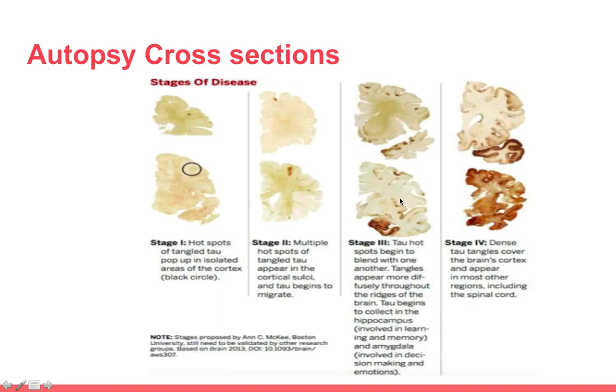And this is where we think we're starting to see different cognitive changes as well as the emotional mood behavior changes because of where within the brain they're located. In stage 4, the final stage, or the worst stages of CTE, you can see that they're diffuse, they're all over, and these tangles cover the brain in most regions.